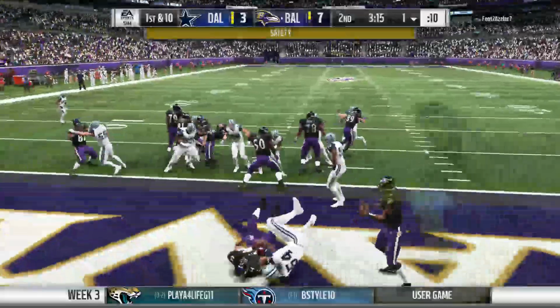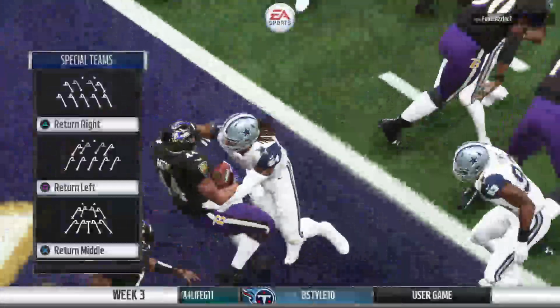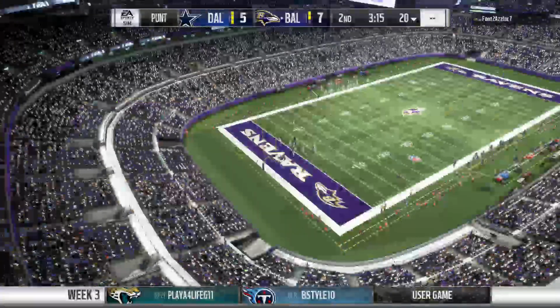And they'll go with the ground attack here. Oh, and he's not going to make it out of the end zone. The push too strong, and that'll be a safety.